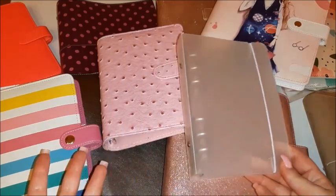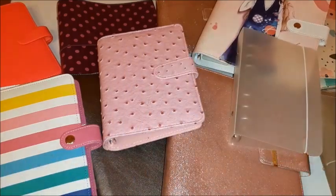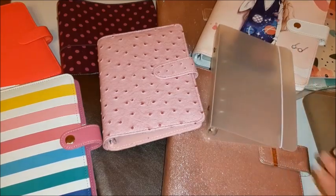So if you are not the planner fan type of person, and you just need a place where you can plan, scribble, write whatever you want, and you don't want to spend a lot of money, these could be planners that might be very good for you.